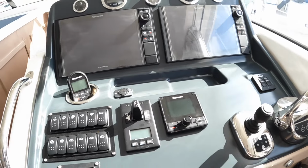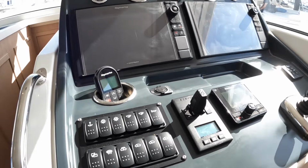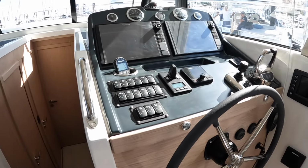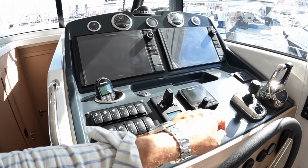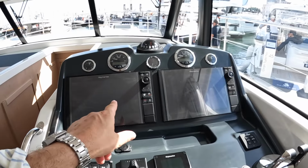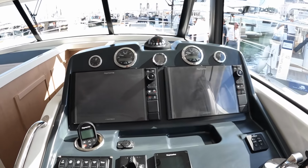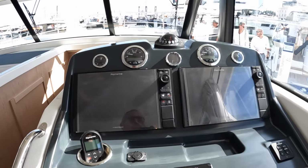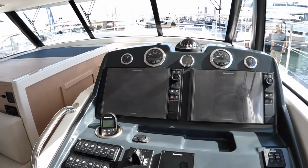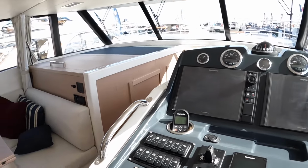A lot of people cruise with these really slowly, although they have got speed as well, and we'll talk about performance when we go into the engine room. But it does mean, of course, if you're on a long passage and just taking it easy, put your autopilot on and it sits there and steers itself. The twin Flybridge touch array marine screens are here, so you can have chart plotters, radar, whatever else, and you've got analog engine instrumentation as well as digital engine instrumentation just there.